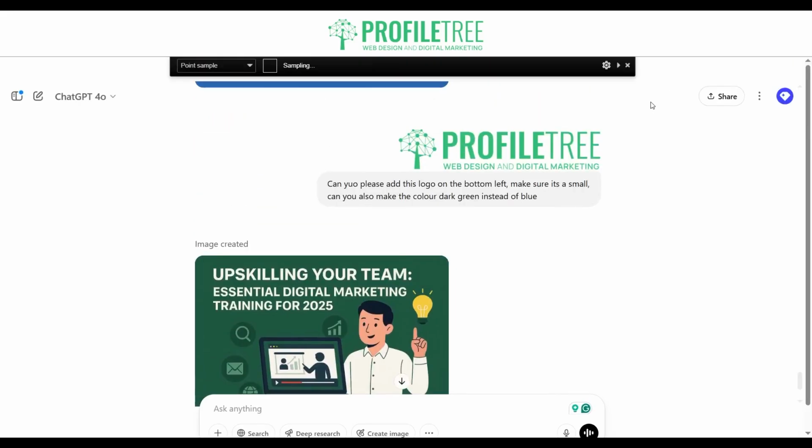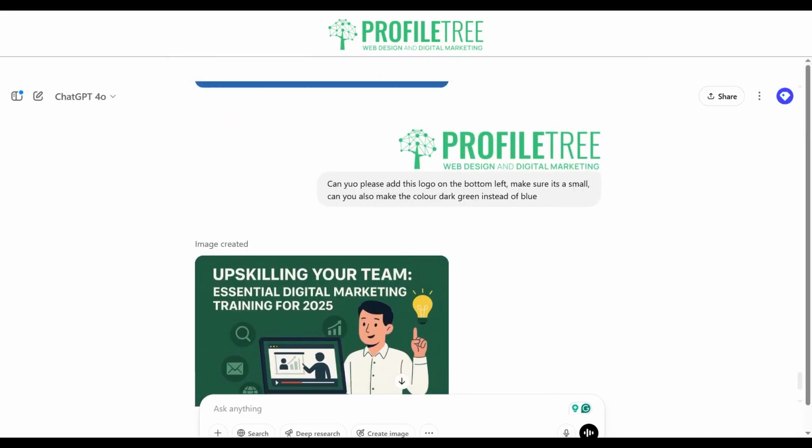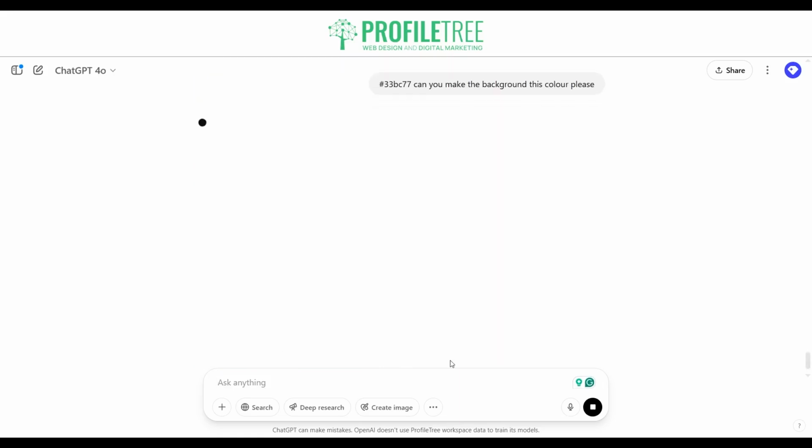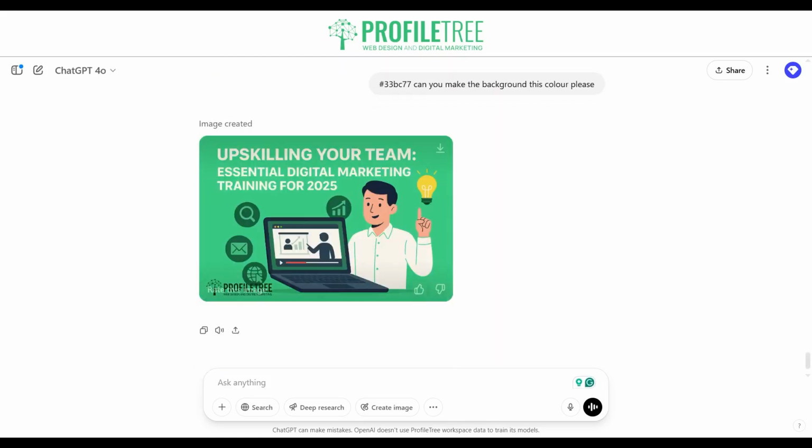So let me just see if I can get the hex code for this. Okay, 33BC77. Can you make the background this color, please? Again, I'll just skip ahead once that's completed. And there you go, you could see there, it's went ahead and converted the background to that particular hex code.